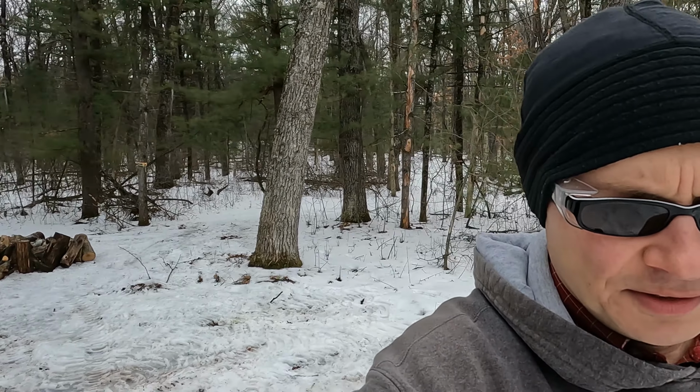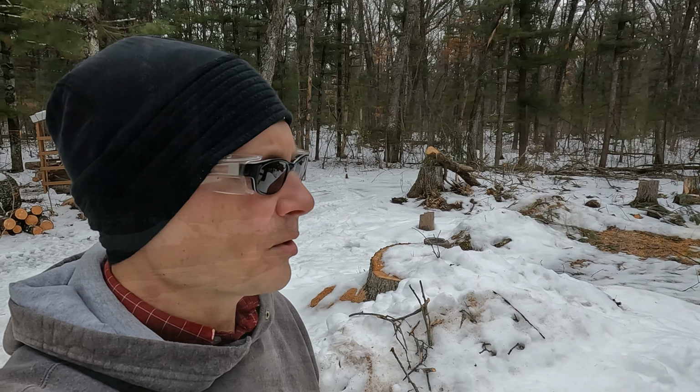So we'll get this winched out and then I think we might wrap it up here for the day. So we've been out here since 9 o'clock this morning. We got a really early start. So otherwise I think it's in pretty good shape.